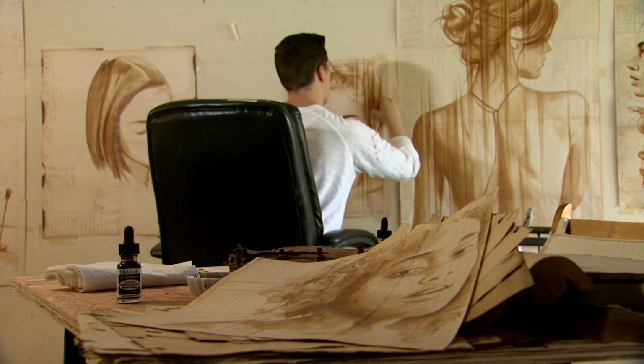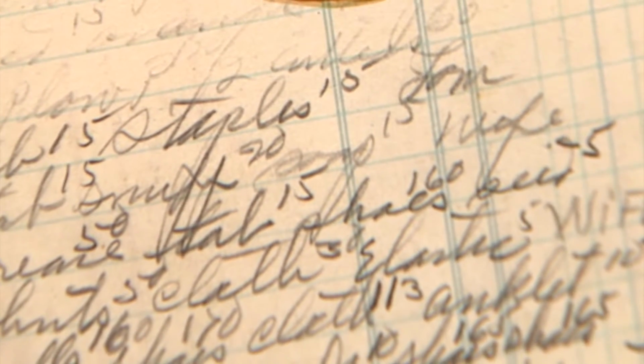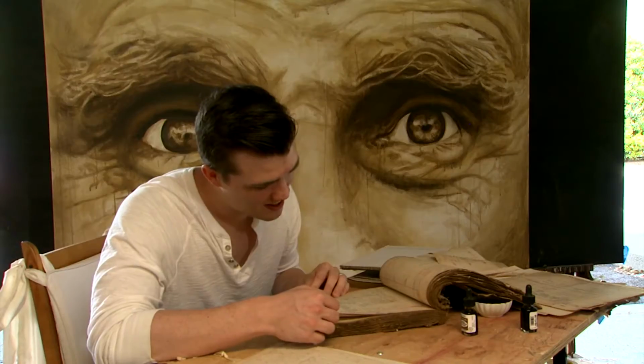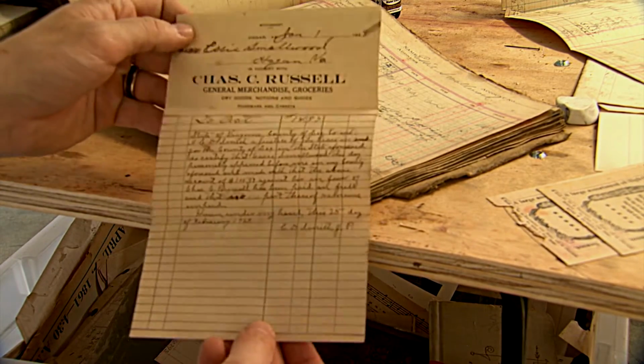I love using the paper because as I'm painting on it, I feel like I'm interacting with my great-great-grandparents, because as I'm painting, I see that's their handwriting. You kind of get a glimpse into the daily lives of what was happening in 1937 or the 1920s in their store. And so I feel like in a way I'm interacting with them, and they're starting the piece and I'm finishing it.